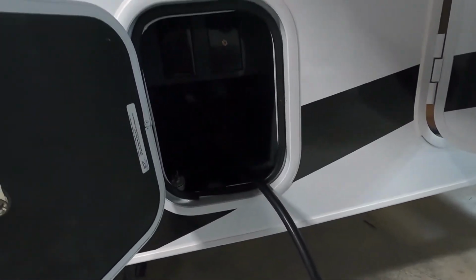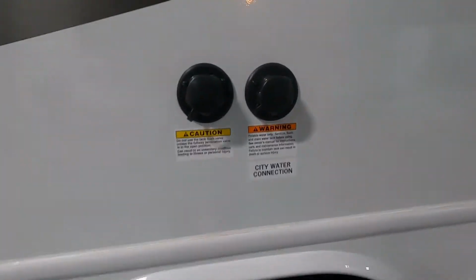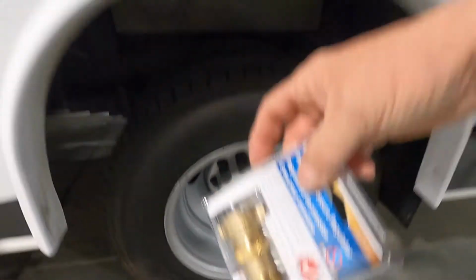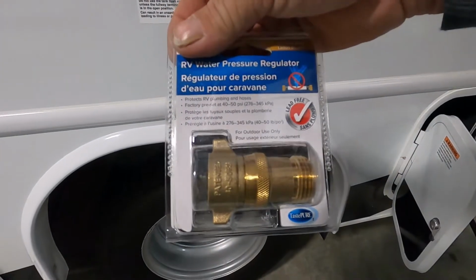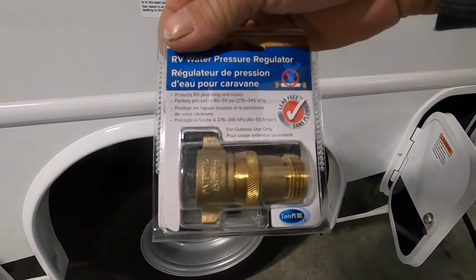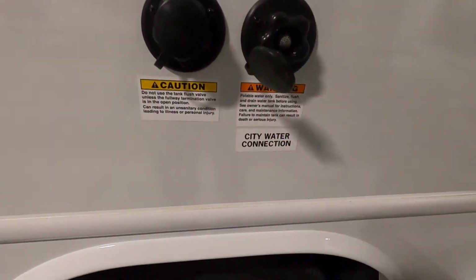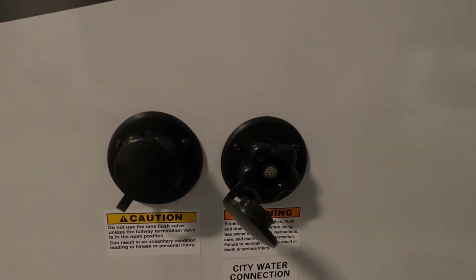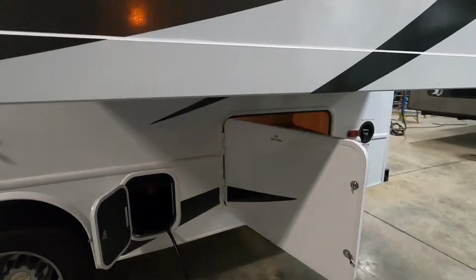Now we're gonna go ahead and hook up our water. Right here's your city water connection. First and foremost, your water pressure regulator. This water pressure regulator is going to reduce the water pressure to 40 to 50 psi, protecting the lines in your unit. Always use this when putting water into your city water or your black tank flush. Go ahead and hook this up. Hook your hose onto it, but don't turn our water on. Let's go find your hot water heater.